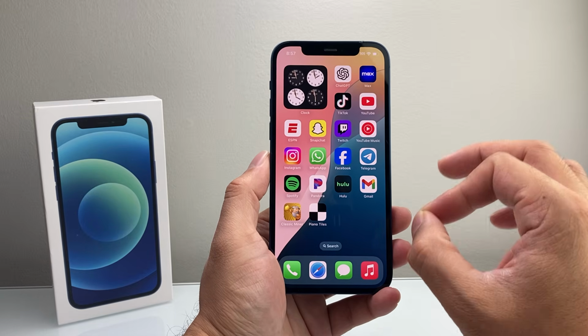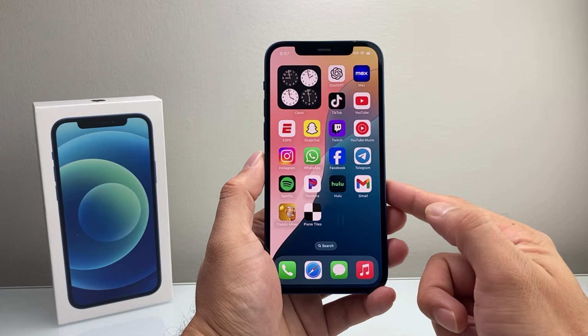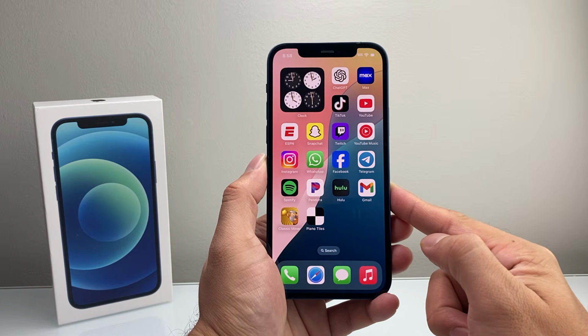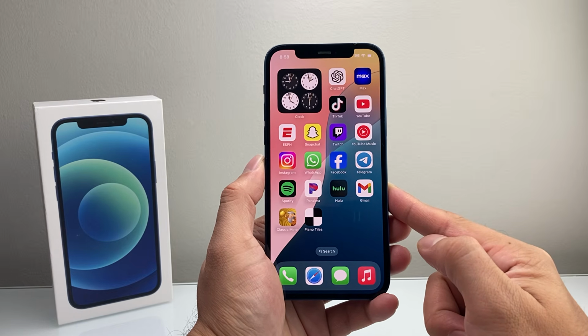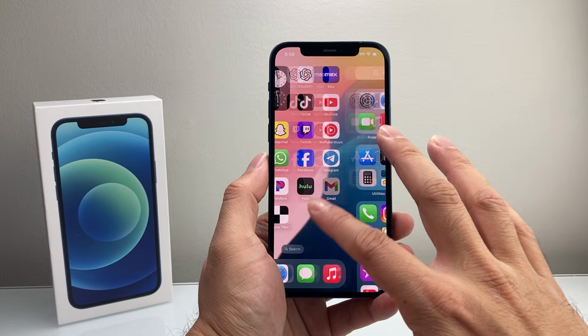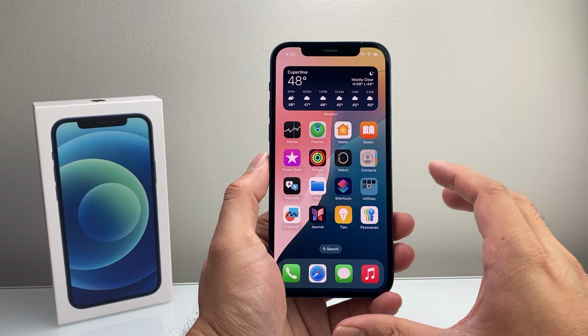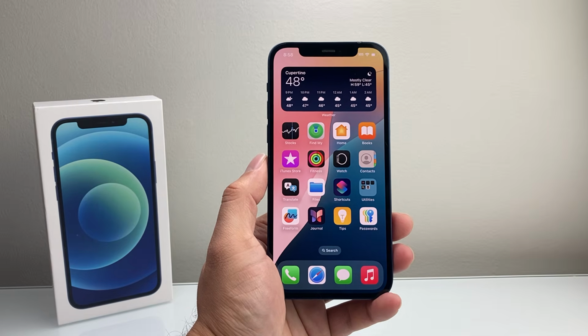But for someone that's budget conscious, the iPhone 12, to us, is still worth it in 2025 for its performance, its design, the longevity that it brings, and the stability of iOS 18 that so far we see on the latest version. So that's our review of it.